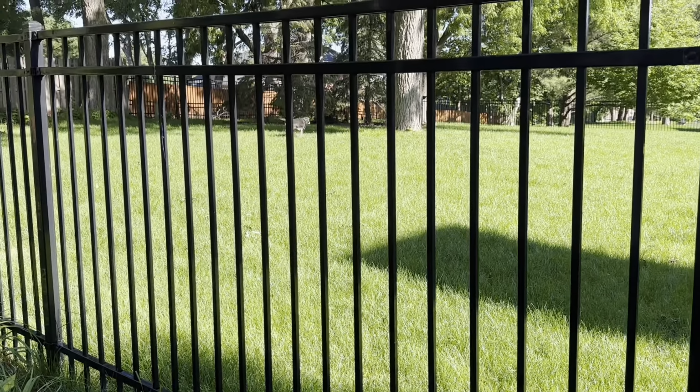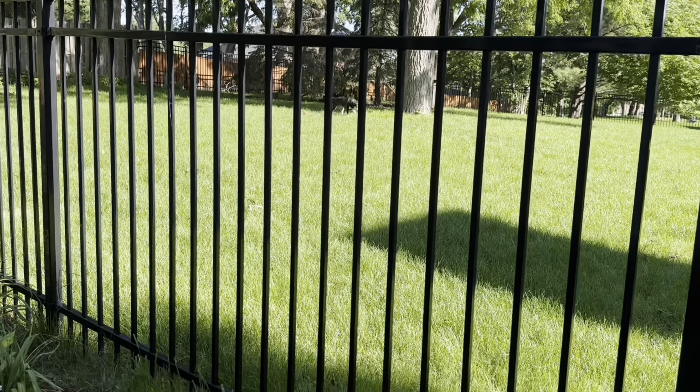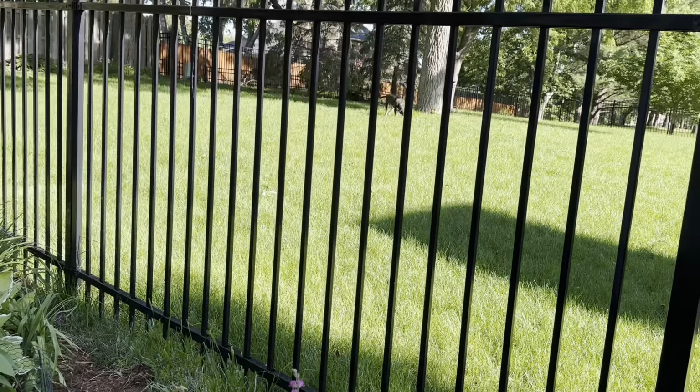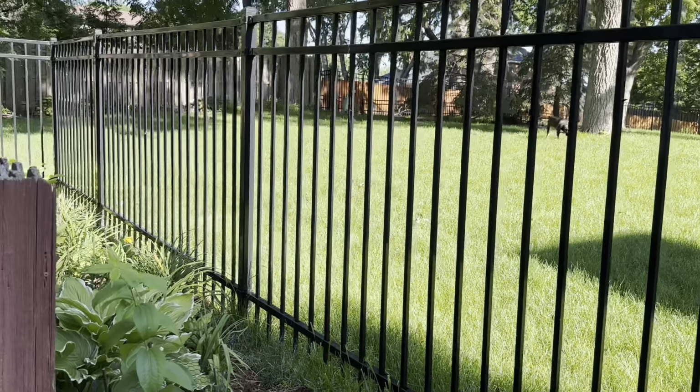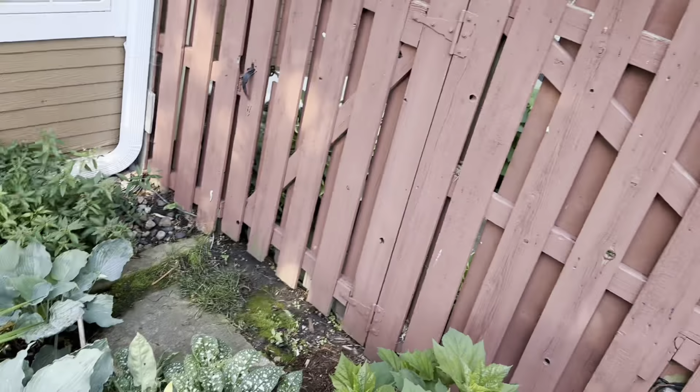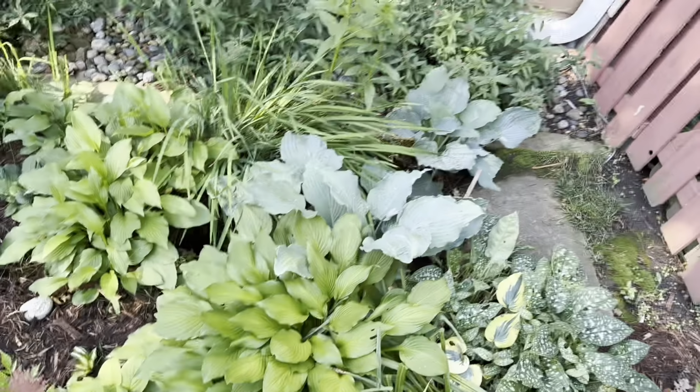Oh, there's our friend. There's our friend. This is why I call this the Bruce garden. The Bruce garden. Bruce is awesome. You always know what's going on in the neighborhood. And hey, as someone with a Chihuahua, trust me, I totally get it.